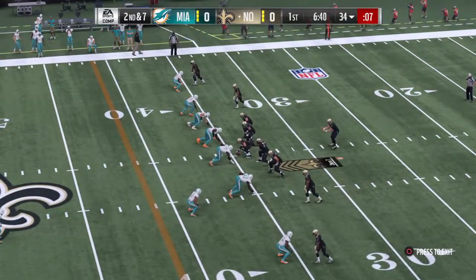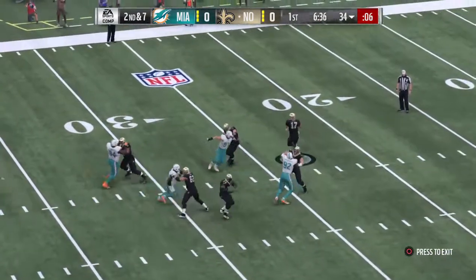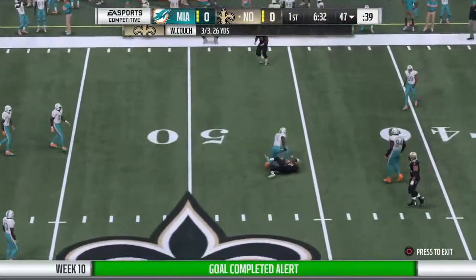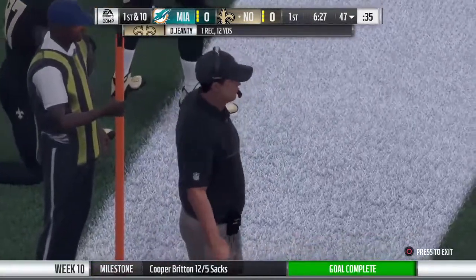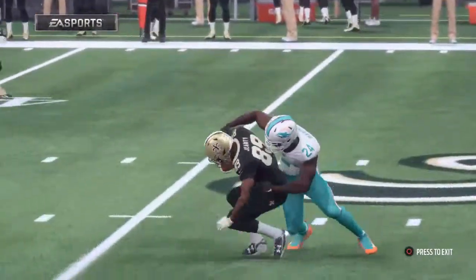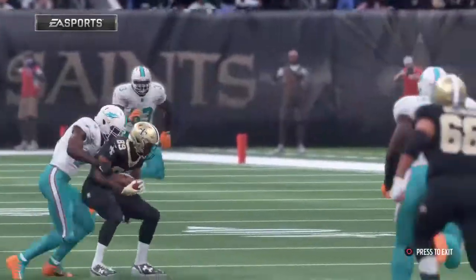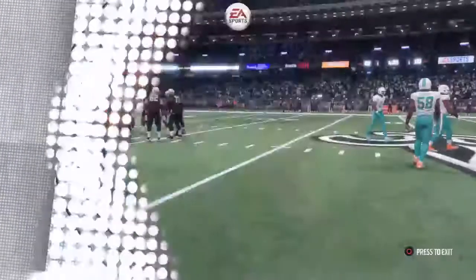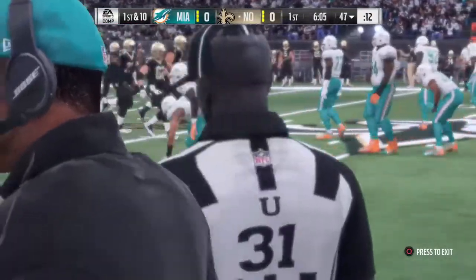Now let's go. Green 39. From the shotgun, he'll look to throw. And he will find his man on the end route. Complete. And able to get this one across the 45 before he's brought down. Give him 12 yards on that one. It earns him a fresh set of downs. Clock rolling as we hit the midway point of this first quarter.